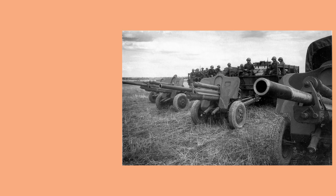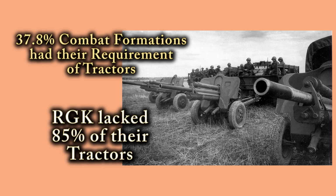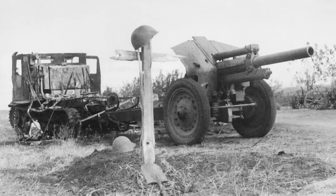Artillery doesn't have an infinite range and needs to move, but in the Red Army there was a massive shortage of trucks and tractors to tow the guns and carry ammunition. Only 37.8% of Soviet combat formations had their required tractors when the war began. The RGK lacked up to 85% of their required tractor systems for movement. And on the 22nd of June 1941, most of the vehicles that they did have required repair. And the problems continued to mount.